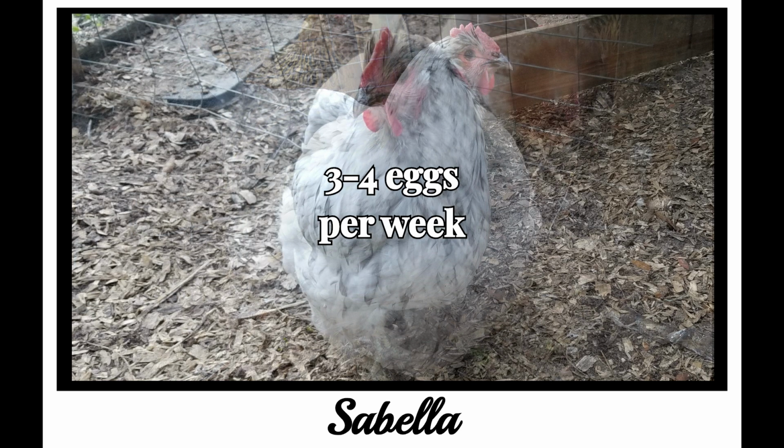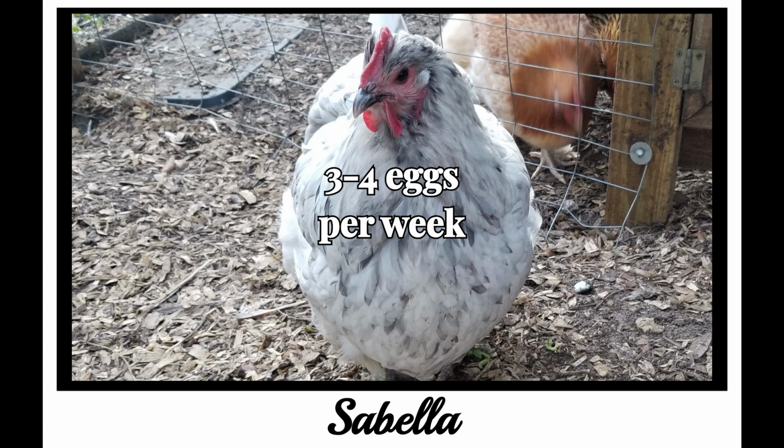Blue Orpingtons lay about 3 to 4 light brown eggs per week, totaling approximately 150 to 200 large eggs per year. Both of my Orpingtons laid for about 2.5 years and never laid again. But I still don't regret purchasing them. They are a delight to have in the flock. Blue Orpingtons can go broody and are known to be good mothers. However, none of mine have ever gone broody.